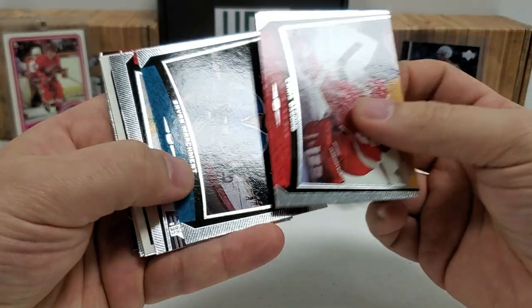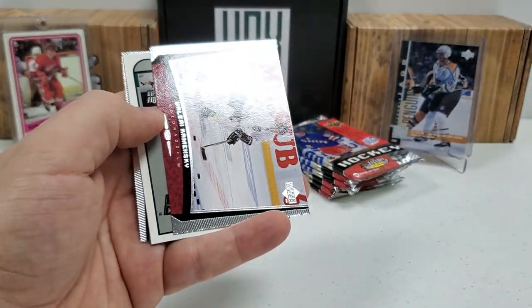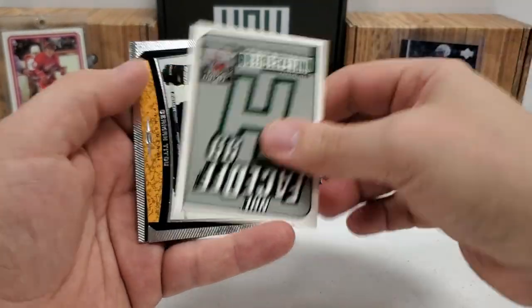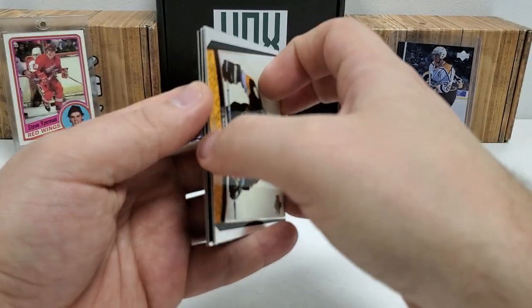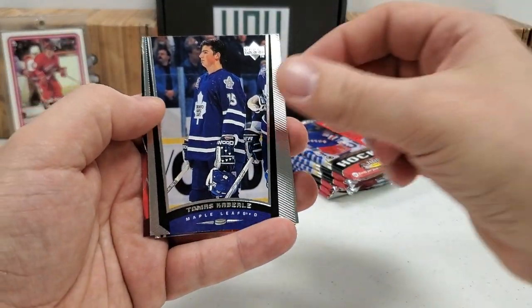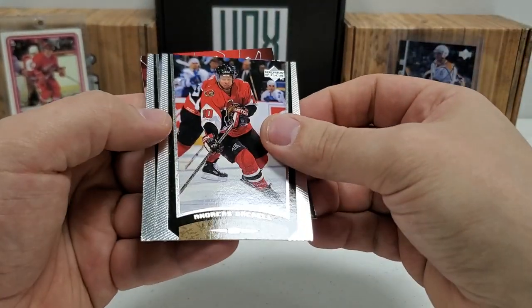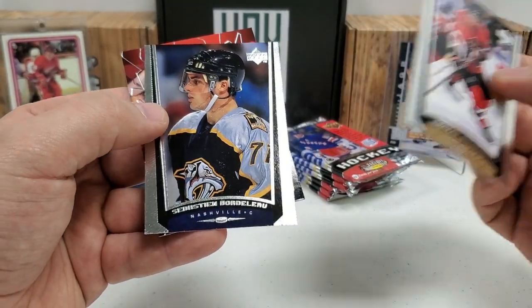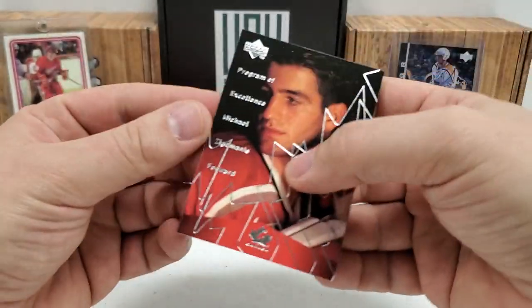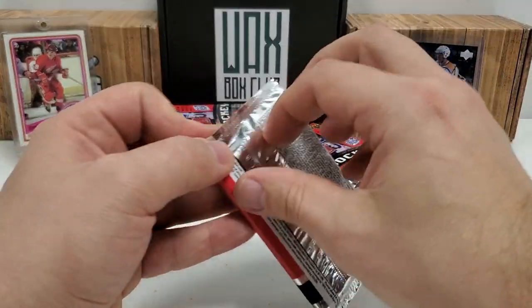Chris Osgood, Brian Marchment, Robert Svehla. Valeri Kamensky, another one of those face-off cards. German Titov, another former Pen there, obviously. And those throwback Pens uniforms. Tomas Kaberle, Anders Eriksson. Looks like I can't even read it there. Sebastien Bordeleau, and a POE this time. Mike Zigomanis, yeah, another former Pen there. Mikey Zigomanis.